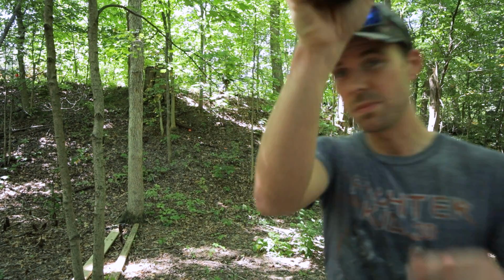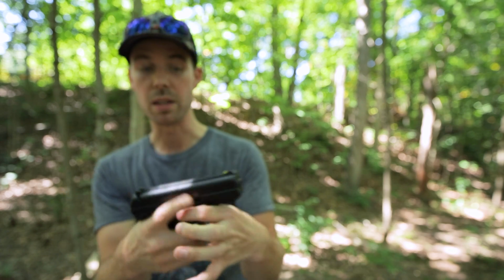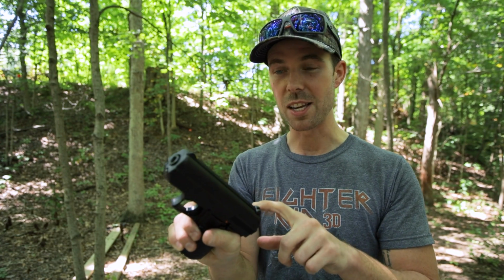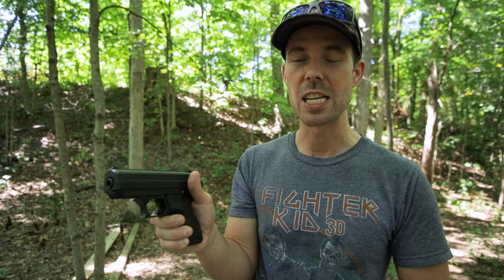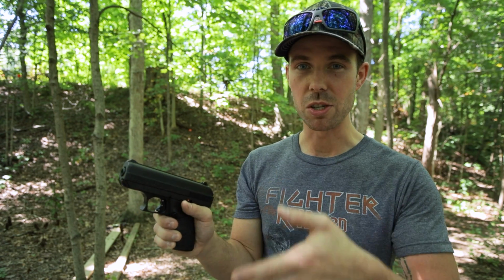I'm gonna try to get this to focus so you guys can see it maybe, but you can see it's got the red rear and the yellow front. I don't know if they're great quality. They'd probably break if you were to hit them on something, but they are adjustable. The rear sight is adjustable, which is more than you can say for the factory Glock sights. I imagine it's adjustable because you run a much higher risk of them being out of spec, and you might have to move that rear sight to get it to shoot at the point of aim.